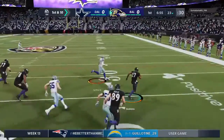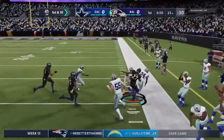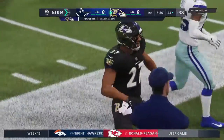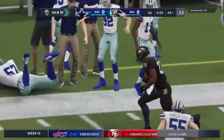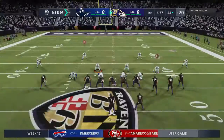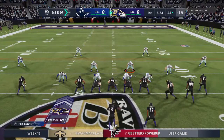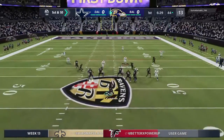They'll run for the first time with J.K. Dobbins. Room here to run, and he gets this to the other side of midfield across the 45 before going out. That one good for 33 and a first. And that's definitely the way you get things started. That's the way it was drawn up in the locker room, in pregame, and everything. And they got it done right away, running the ball for a big game.